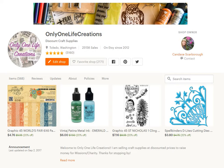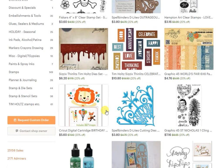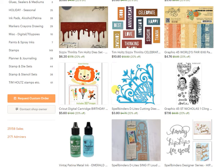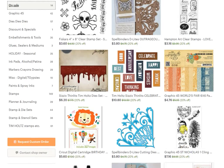We're having a sale over at the shop. Just go to the shop and hit the on sale section, and you can see we've got a nice mix here. We've got some clear stamps, some dyes, even this Tim Holtz drip edge dye is on sale, 20% off. Some of these Thinlets dyes, some Graphic 45 paper, and digital cartridge, some patinas, and also cling stamps. So there's a nice little mix of things on sale over there.